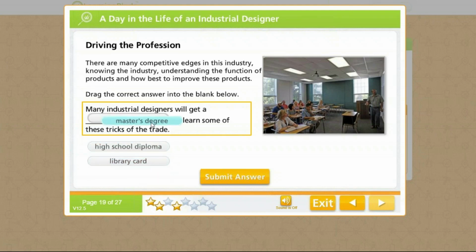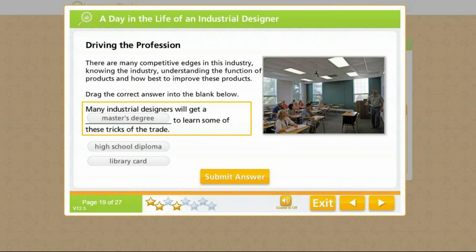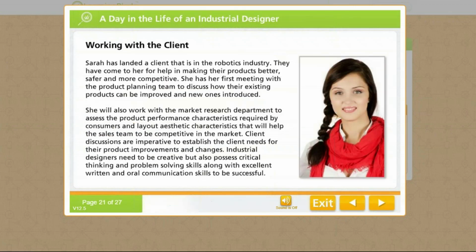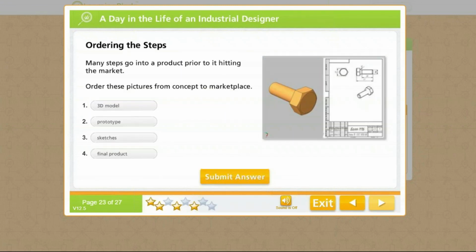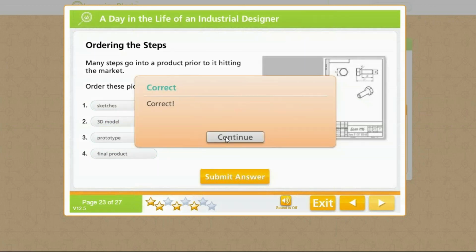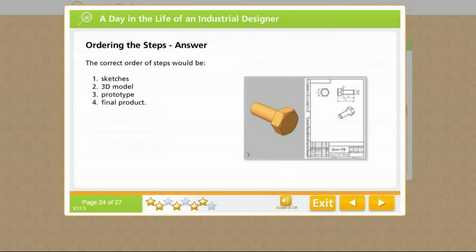Here I might get, I think it's a master's degree. There we are. That's correct there. And so I'll just go through a few more pages here just so you can see. We've basically gone up into modern times where now we're talking about 3D models, and now I'm dragging these in the order. So the finished product will go last. I'll probably have sketches first. I'll probably do a 3D model next, then make a prototype, and then have a final. So, yep, that would be the order of those steps.